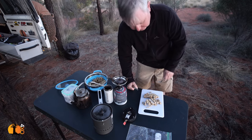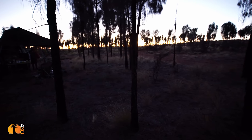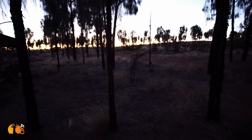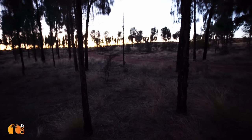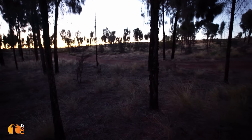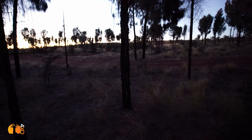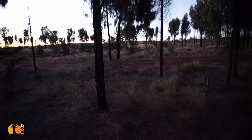We are camped in a forest of desert oaks. The day has been mostly dune driving, salt pans, more dunes, some salt pans, more dunes, and now this. Between two dunes, unlike all of the others, just hundreds of very, very old, some up to 500 years old, desert oak trees.